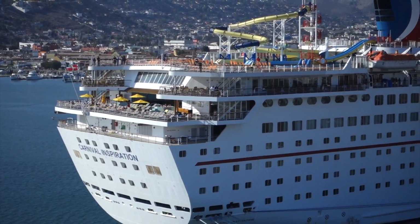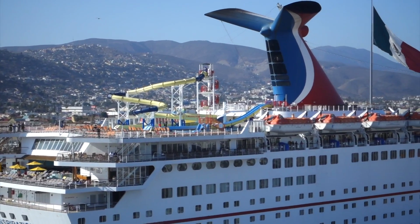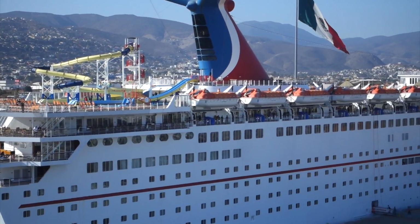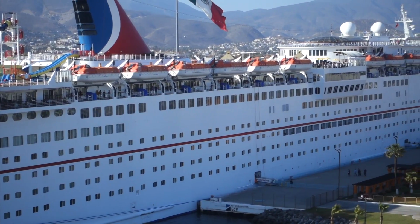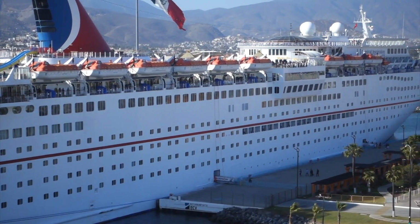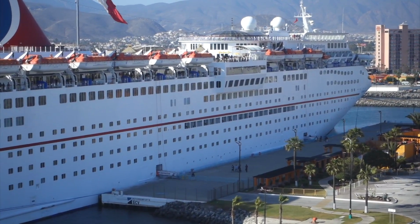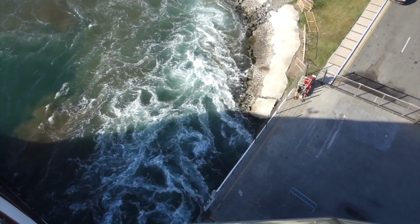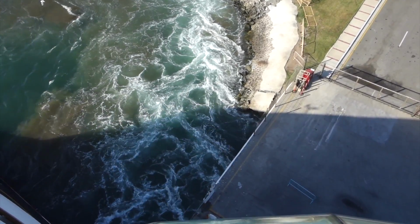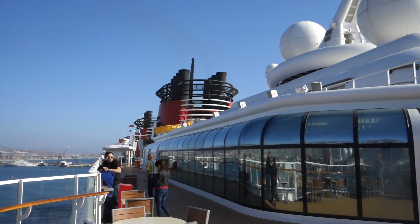From here at the back of the Wonder, we get a pretty good view of the Carnival Inspiration that is also docked here in Ensenada. Sherri and I have never cruised anyone except for Disney because we just think Disney's so perfect, but eventually we do want to try Royal Caribbean and Carnival just to compare. We are officially moving and our time in Mexico has come to an end, but what a great first Mexican cruise this has been. I never get tired of that horn.